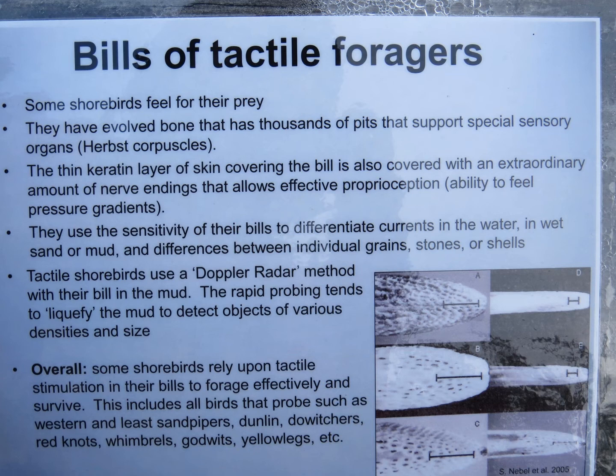They use the sensitivity of their bills to differentiate currents in the water, in wet sand or mud, and differences between individual grains, stones, or shells. Tactile shorebirds use a Doppler radar method with their bill in the mud. The rapid probing tends to liquefy the mud to detect objects of various densities and size.